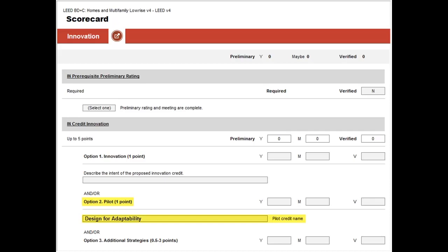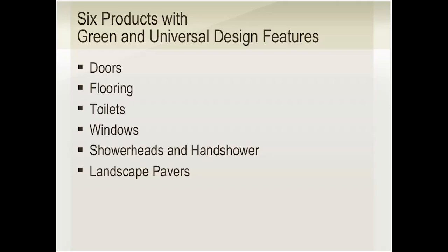So indeed, someone building a home using LEED score sheets could get 1 point for building a home with adaptable features. I argue it should be a lot more points. However, that's my argument for today. Today's program is going to feature these 6 products. We're going to go through a tour of my home virtually so I can show you these products in place.